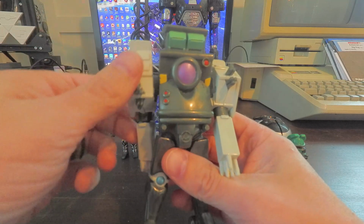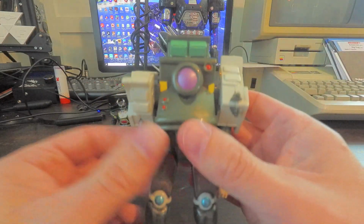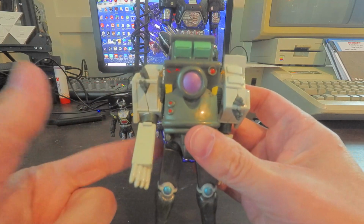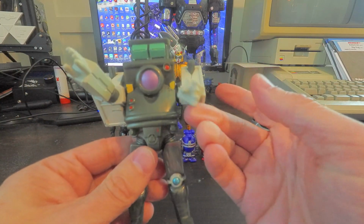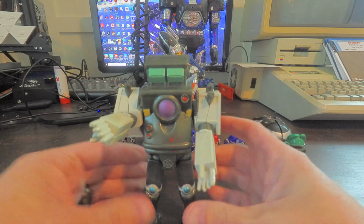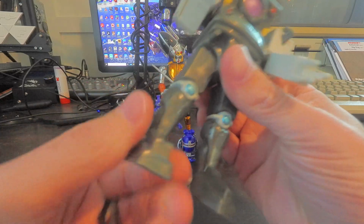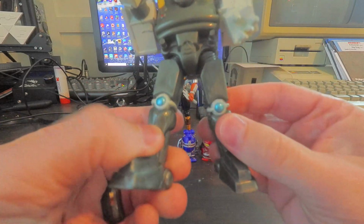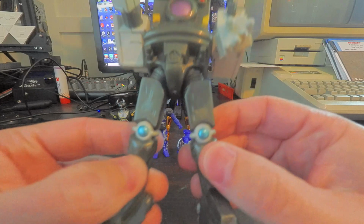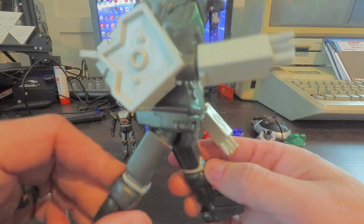Posability, pretty much the same as a traditional action figure. 360 on both arms. Both of his arms, the shoulders are super loose. He actually almost can't hold his hands straight up. He balances really well on his feet. He's got really solid, almost rubber, soft plastic legs. They only move at the hip, so you get the not quite split and then a slightly walking motion forward and back, and that's it.